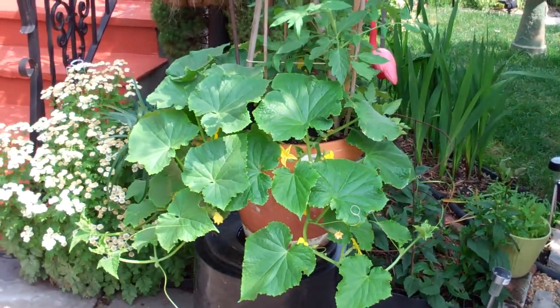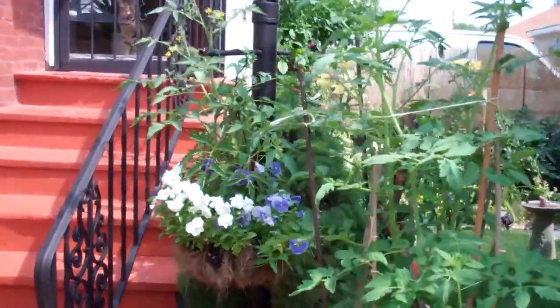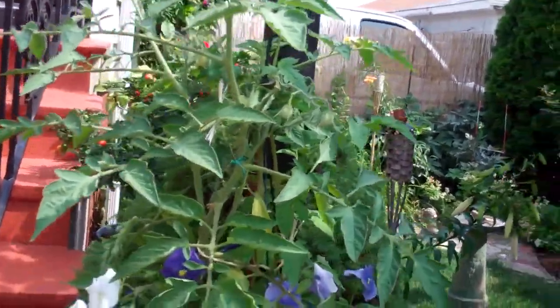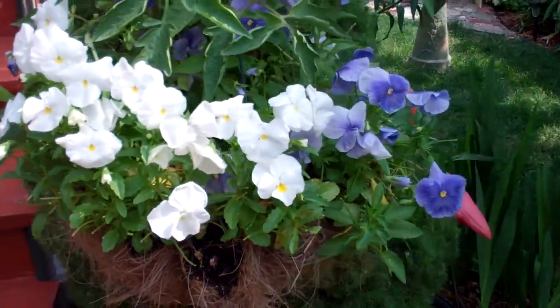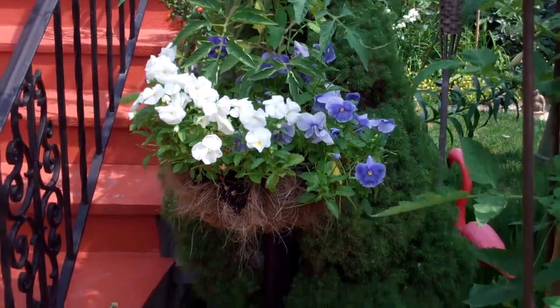Here's some container cucumbers and a container tomato. And even there's a tomato in this hanging pot that the squirrel planted and I just let grow, and we actually got little tomatoes on it. Isn't that something? Wow. There's still pansies hanging in there, although if we get more hot weather, I think they'll be a thing of the past.